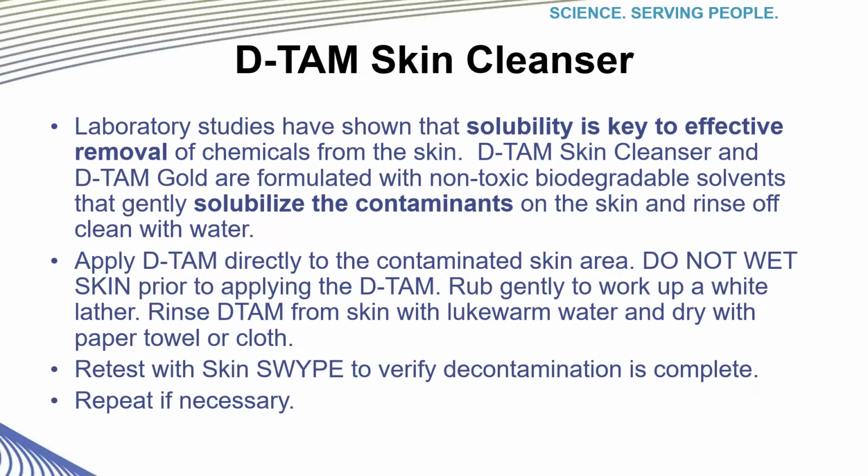All of the components are formulated, as stated earlier, with non-toxic biodegradable solvents that are gentle to the skin and solubilize the contaminants on the skin for removal. It is amazing how many skin cleansers on the market contain toxic solvents that can damage the skin.